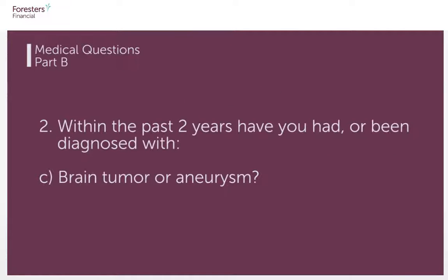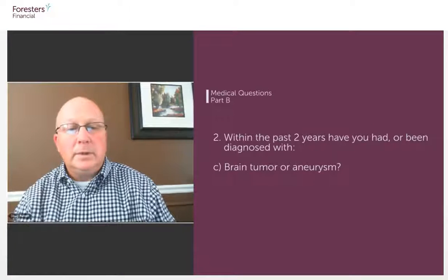Brain tumor or aneurysm, don't see a lot of it. I'm sure it happens. We just don't see a lot of it in the final expense world. The brain tumor or aneurysm generally tends to be a younger person's problem, but especially in the 50s and early 60s, it still can show up as an issue.